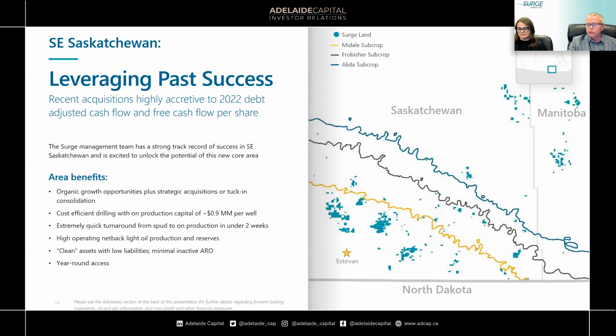Very low cost of drilling. These are $900,000 per well. And really what the low cost is that we do not need to frack these wells. We're drilling conventional horizontal wells and then just producing them. So it really gives for some great quick turnaround. Out here, we see lots of good organic opportunities.